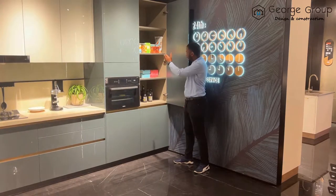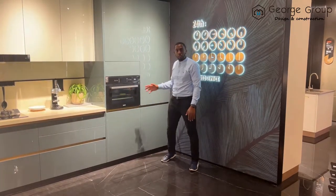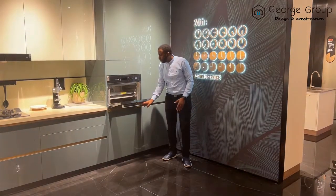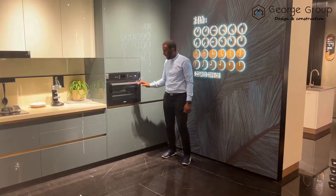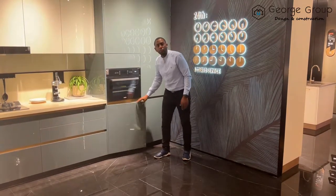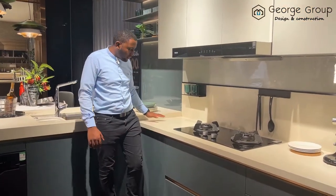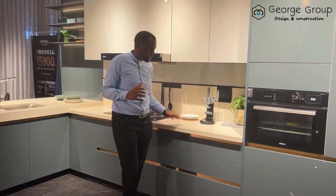So spacious, you can put your goods in here, whatever you want to store. And then also it comes with an inbuilt oven, and you can put any brand that you want in here. We can fit in any brand. And then also down here, it's got a place where you can store what you want to store. It's so spacious and big. So it's got this quartz stone on it, which is one of the finest, and also it lasts long.